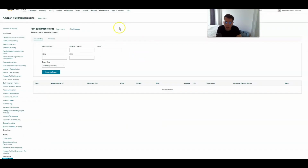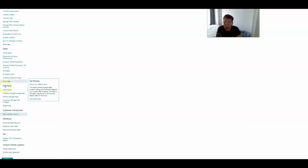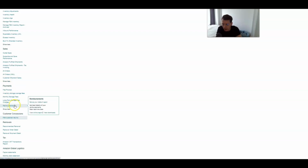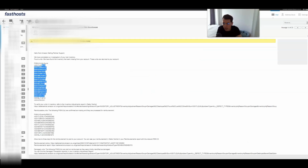And all you need to do is go onto Amazon. I'm not going to go into the actual page, but you want to get your inventory adjustment report. It actually tells you on here anyway. Then you want to go down to the reimbursements, somewhere around here. I can't even remember where it is now. Yeah, there it is, reimbursements. It will tell you here how to do it. Bang in the information, send it off, and let me know how you get on.